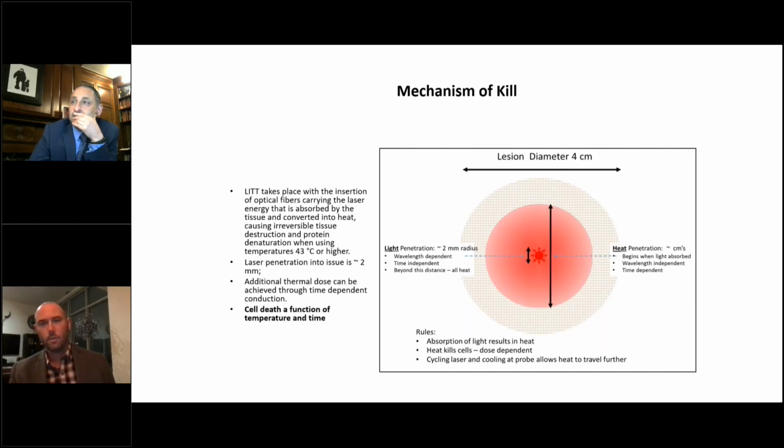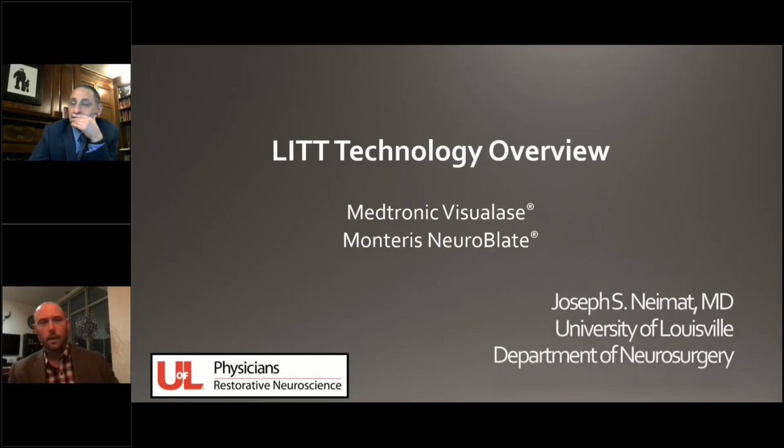Typically, this says lesion diameter of 4 centimeters. I would say that 3 centimeters is probably a little bit closer to accurate as far as how large a lesion you can reliably kill on a regular basis. With that kind of introduction of the technology and the mechanisms of cellular kill, I'm going to turn over the next section to Dr. Neimat.